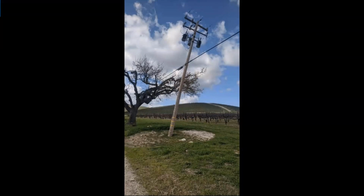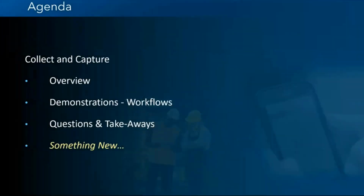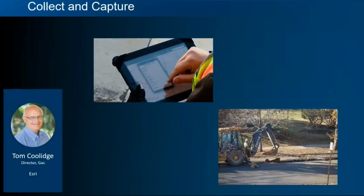Every day, workers use data, they update information, and sometimes report new things that they observe in the field. Tom is going to set the stage for us by providing some context for collect and capture workflows, what they mean to utilities, and give us a quick overview of capabilities. Tyler has some impressive demonstrations of those capabilities. Then I'll wrap things up and talk about something new. Tom, I'll turn it over to you. Please take a couple of minutes and set this idea up for us. What does collect and capture mean for gas utilities?